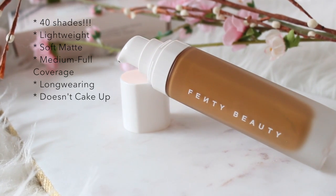Okay, so the foundation, again, you need to go in store to get swatched. When I went in there, I went in the store thinking I was $4.20. So these are the samples I got given. This is $4.20 and this is $3.90. I'm gonna swatch them quickly for you. So this is the $4.20. And this is $3.90.